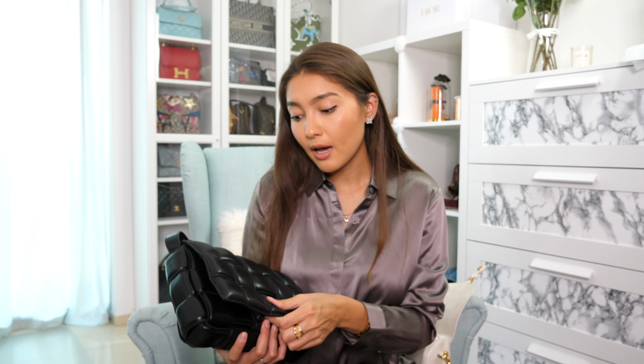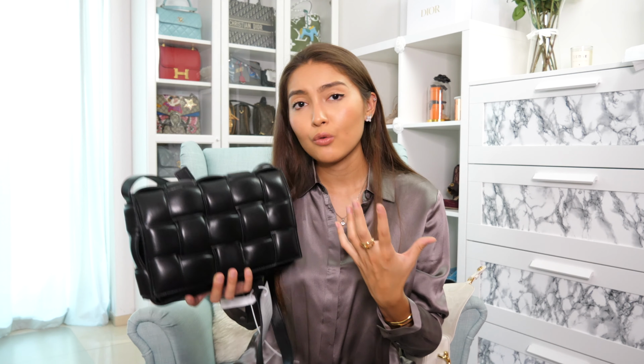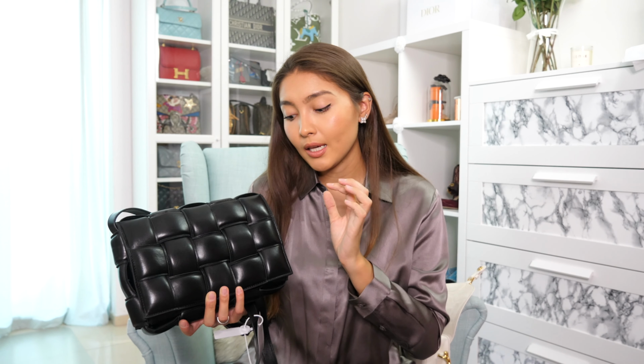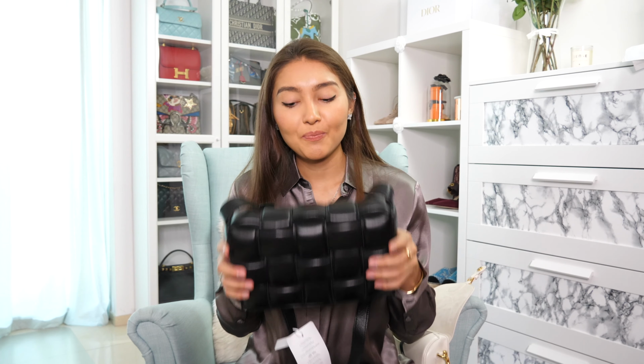The creases will happen, they will show over time, but I'm glad I got this handbag in black color because this way you won't be able to see them that much. Since it's black, it's so easy, and you can't really see any creases, any marks, anything. And I'm pretty sure, just like with the Chanel lambskin handbags, you can buff out all the scratches that you have. It feels the same to me, so I'm pretty sure you can do the same thing with this handbag. It's going to be so easy, so stress-free. So if you're thinking of getting one, you should for sure.